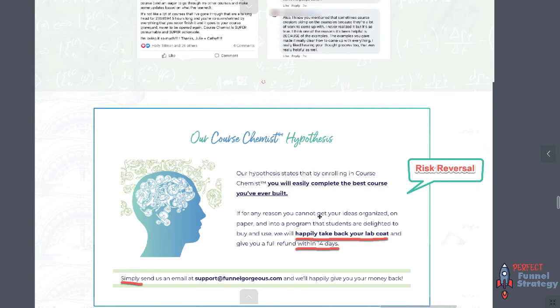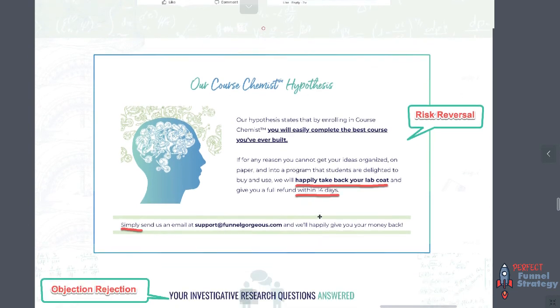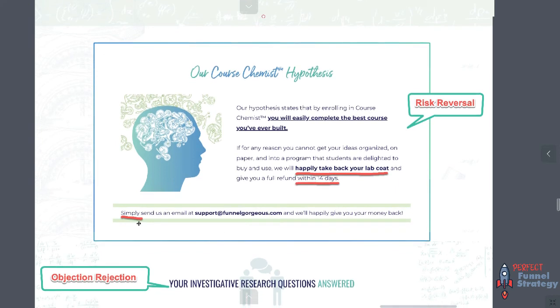This is your money back guarantee. We will happily take back your lab coat and give you a full refund within 14 days. These ugly lines, that's me, by the way. And again, here a very important word, how easy it is going to be to get money back, no stress. Simply send us an email and we'll happily give you your money back.